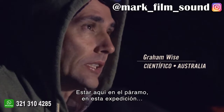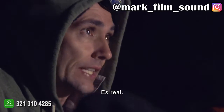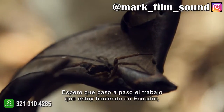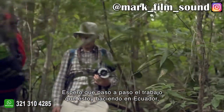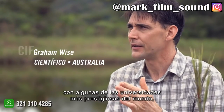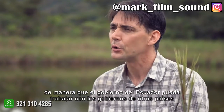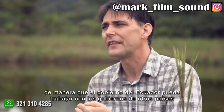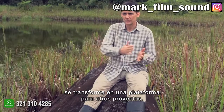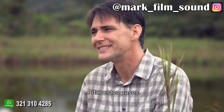Being here in the Paramo on this expedition, it's fantastic. It makes it real. Some of the work that I'm doing here in Ecuador, I'm hoping will be a few steps along that road, so that Ikiam can work with some of the most reputed universities in the world, so that the Ecuadorian government can work with the governments of other countries in mega diverse areas, so that what is done here in Ecuador has a platform to be translated. This is the most wonderful place to take those steps.